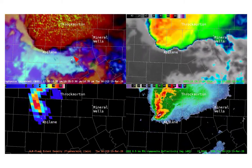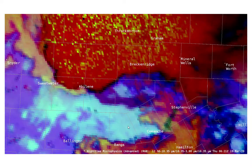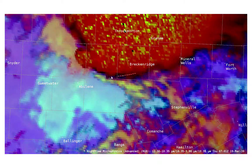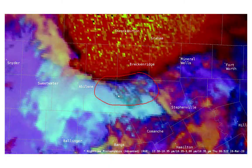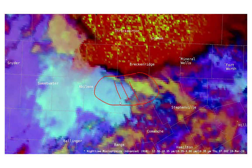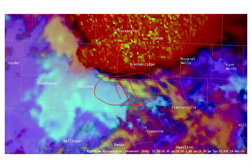Next, let's go ahead and zoom in to the nighttime microphysics product, and if we look just east of Abilene in this region, you can see again the orientation of these indicating that they're likely inflow feeder bands because they're parallel to the low-level wind direction that would be feeding into the storm.